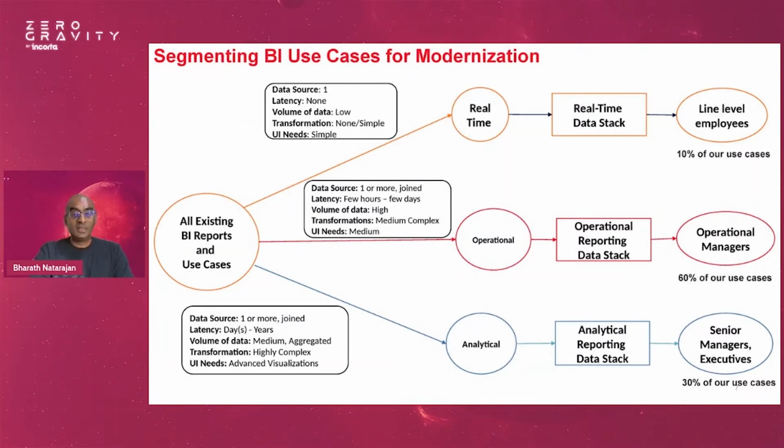The second one is the major use case. 60% of our BI use cases fall into operational reporting. So what is operational reporting? Operational reporting usually has one or more data sources, and they need to be joined at a very detailed level. The latency of this data that can be acceptable is a few hours to a few days. So you need to be able to load your data several times a day, and you need to be able to load it from multiple systems and join them.